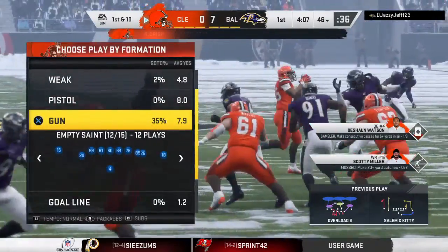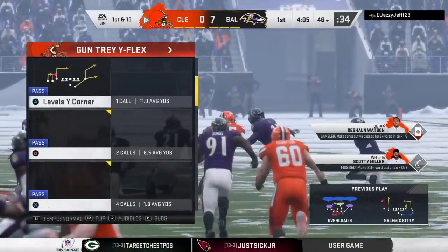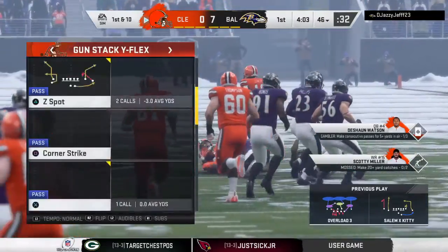4 catches for him in the wild card win a week ago, and he's got his first here, and it's a first down.